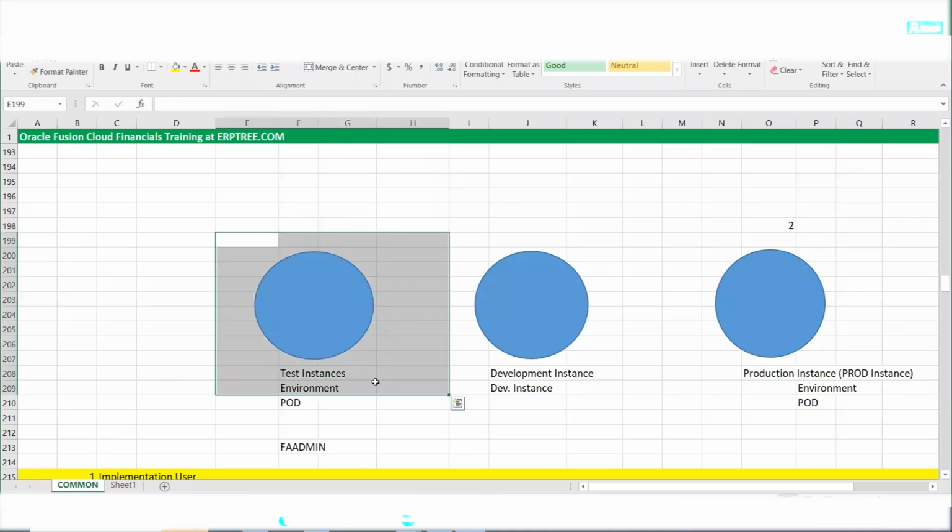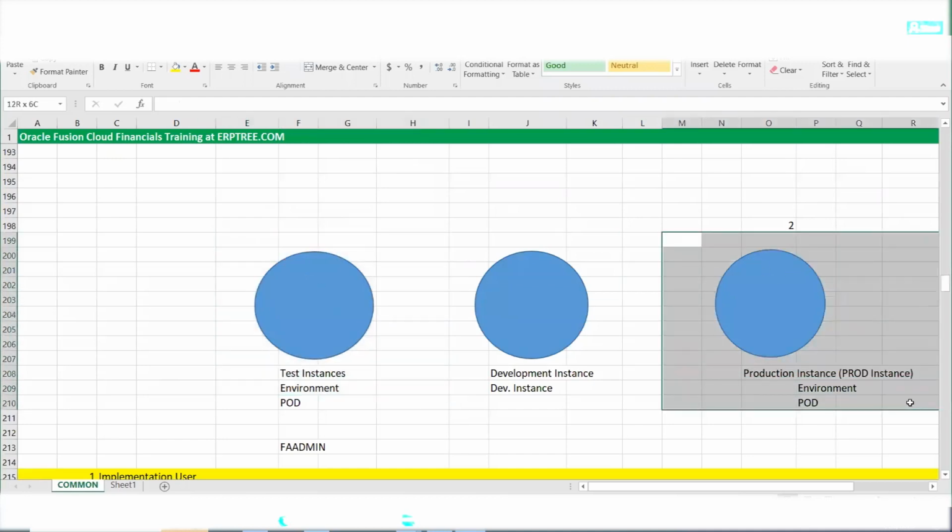One is the test instance, the other one is production. If the client is opting for more than 2, yes, you can use those for respective purposes. So generally, how much would they charge if we request an additional instance? That depends on what offerings you are going to use for your company. They will charge accordingly.